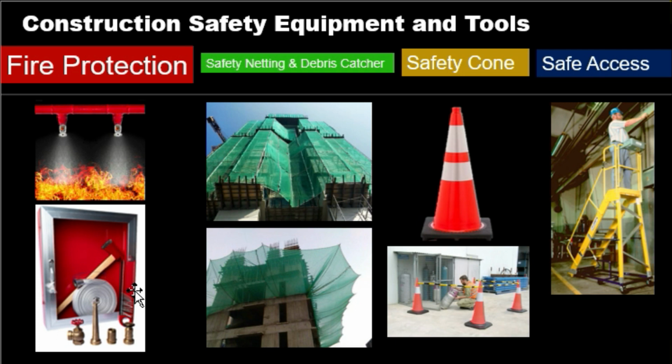Just like other industries, construction comes with its own set of hazards. Without the proper construction safety equipment, the lives of construction workers get put at risk. Having safety protocols is a must for construction companies.